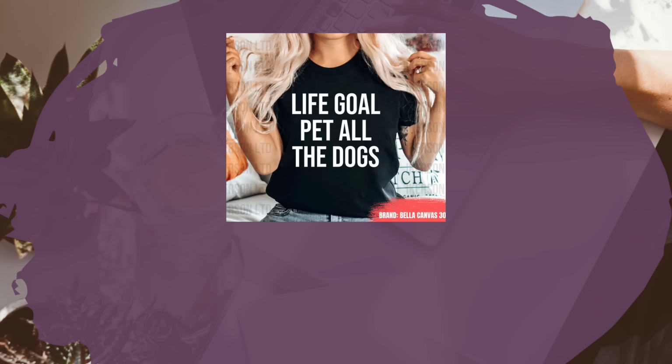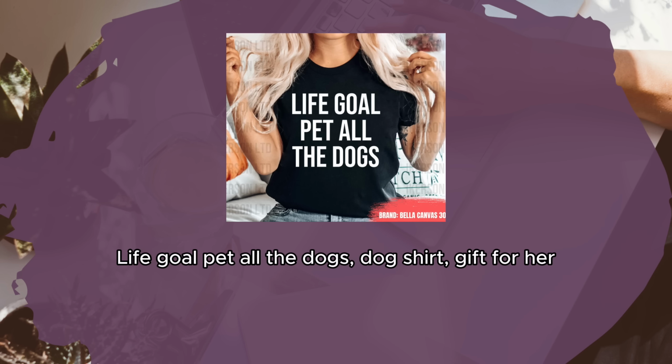Let's take this shirt for example. Oftentimes I will see titles for shirts like this that say, life goal, pet all the dogs, dog shirt, gift for her. What's wrong with this as a title? Well, your ultimate goal is for your title to match the search query of customers as closely as possible, as that's one of the key aspects of your ranking in search results within the algorithm. So the biggest problem here is customers aren't typing in life goal, pet all the dogs. So that part's not even going to help us at all.